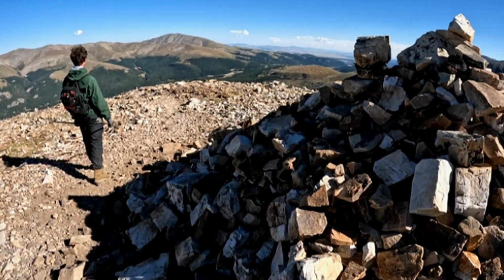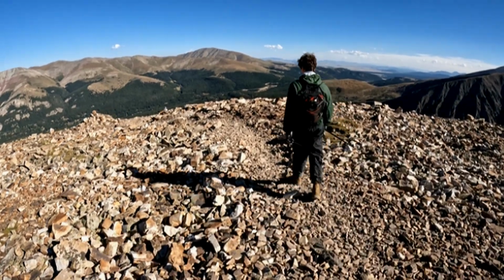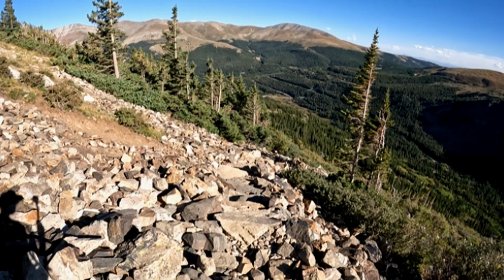By the time it was all said and done, we had completed nearly 12 miles of hiking and climbing on our circle tour of Quandary Peak, a spectacular Colorado 14er that we highly recommend.